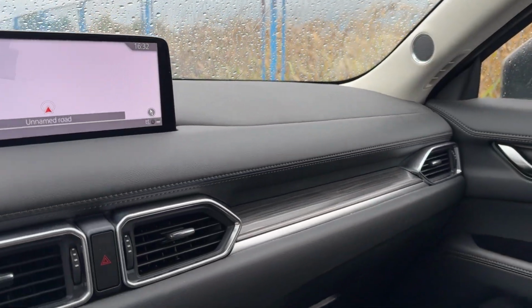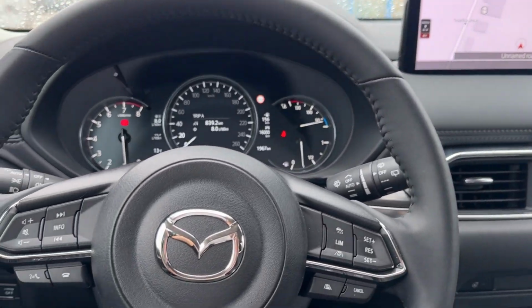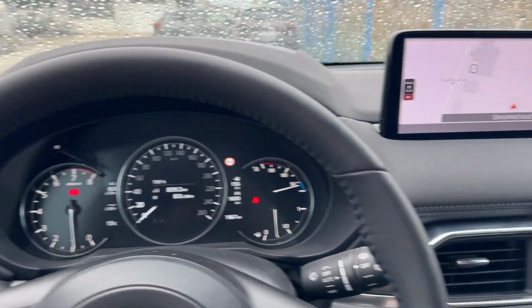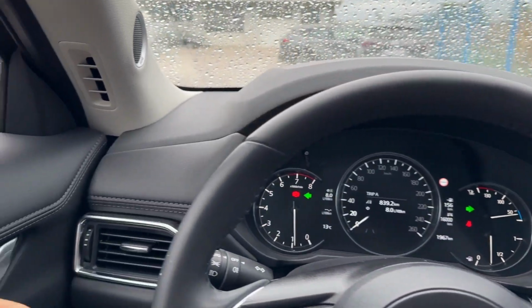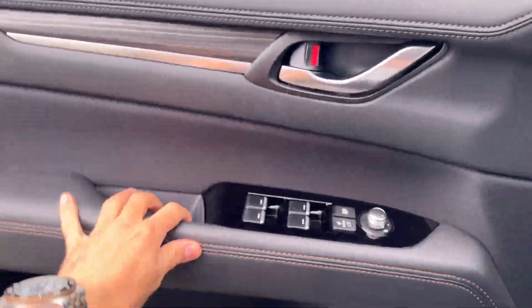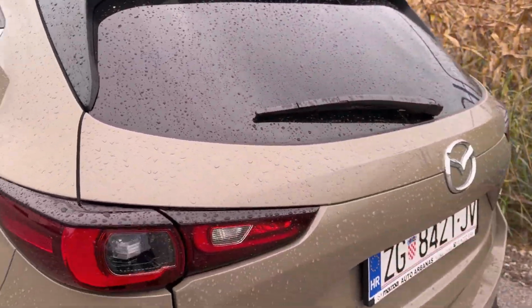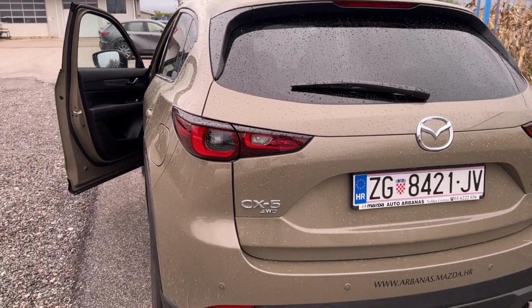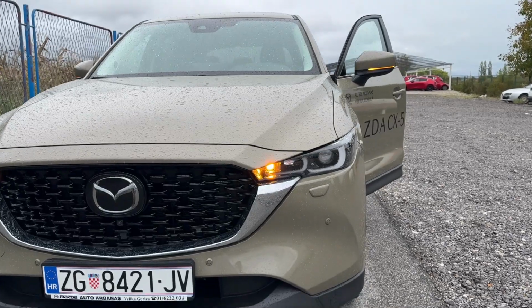Let me know in the comment section what you think about this interior design of a Mazda CX-5. And for the very end, I will put the turn signals on so you can see them in action. So these are now the LED turn signals in the back. Signals on the side mirrors and here in the front.